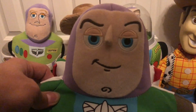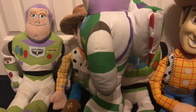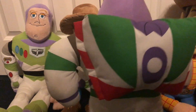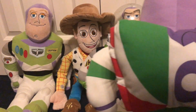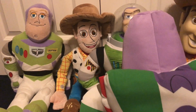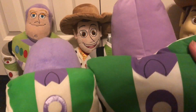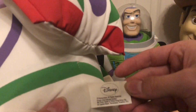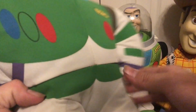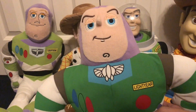There isn't really much to say about him. He's very square, like super freaking square. Especially his jetpack. His jetpack looks quite strange, although it does have the same thing going on as the Kohl's Cares Buzz. Yeah, here it is. Found him. It's literally like the same back, which is odd. Even the same. That's weird. I'm not sure, this might not be licensed. I don't know. I might have unlicensed stuff in my collection that I have no idea about.